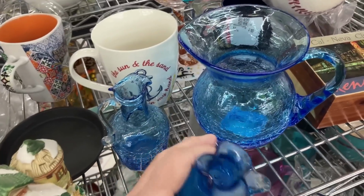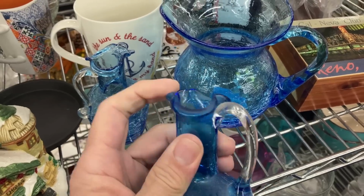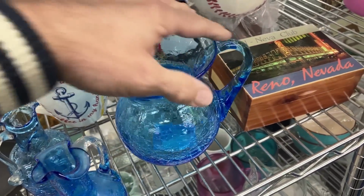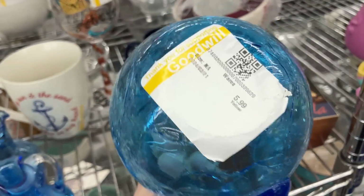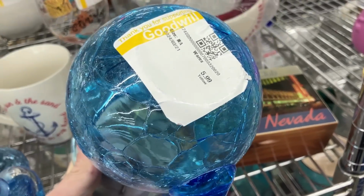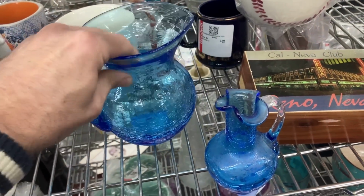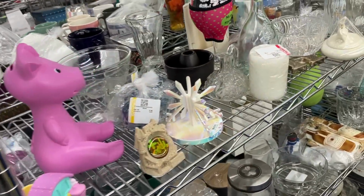Well, there's some nice crackle glass. That one is $3.99. I don't see any damage on that. Ooh, that one's cracked. See that big crack there? And there's a nice big one. Pretty color. I don't see any damage on that, although it's hard to tell because it's covered in cracks. That one's $6. Let's see, 6, 7, 8, 9, 10. I would pay $10 if I wanted to buy just these two pieces. Now there's a little bit of profit in there, but there isn't much.